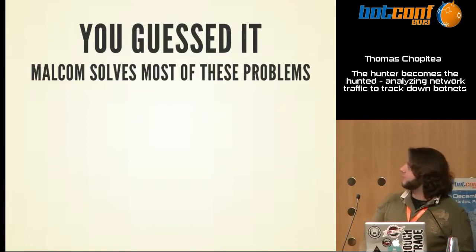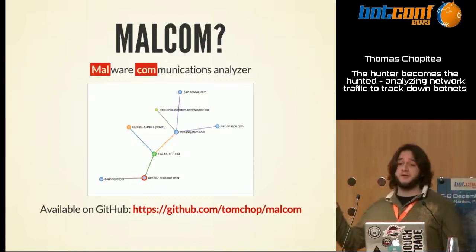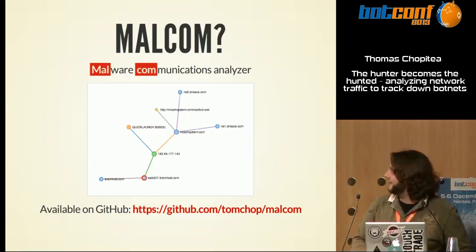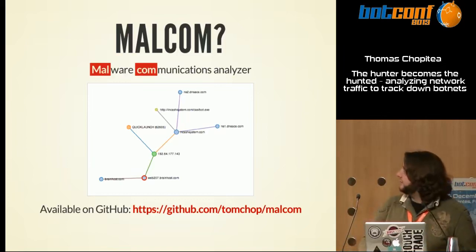Maybe not entirely, but, well, what is Malcolm? Malcolm is Malware Communications Analyzer. It's not like the name, because there's an L missing. So for those who ask, who is Malcolm? No, I'm sorry, he's not going to be here today. It's available on GitHub. It's completely open source. I want to share it with everybody.